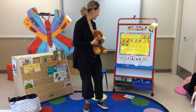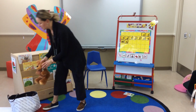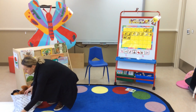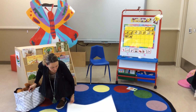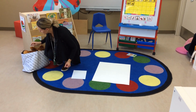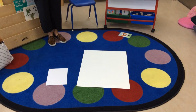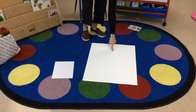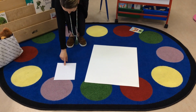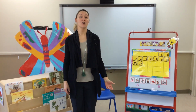All right, great job. Okay, last for our activity today, we're going to talk about big and small, okay? So I brought a big piece of paper so we could sort some things. Big one and a small one. Can you point to which one is big? Which one's big? Big, and now point to which one is small. Small.